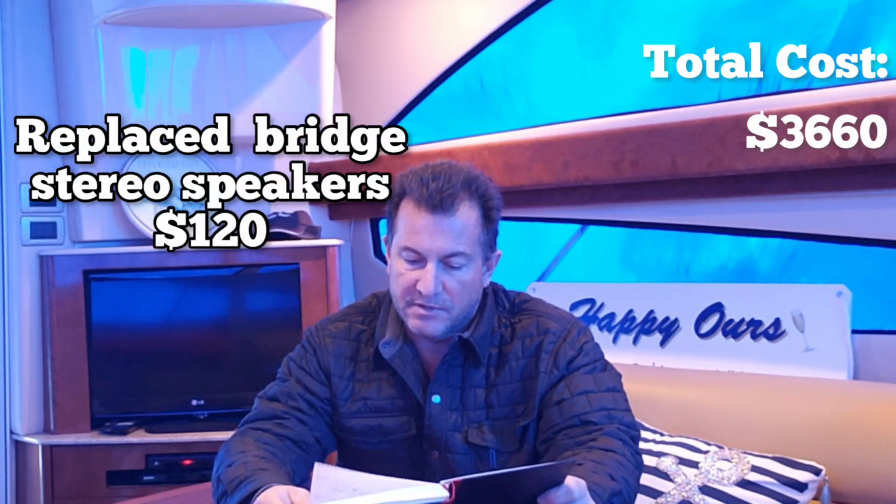Next up in July, we replaced the bridge stereo speakers. The old speakers were all dry rotted out. The cones were all cracked. So we pulled those speakers out and put new stereo speakers in. Now we're getting towards the end of the season.